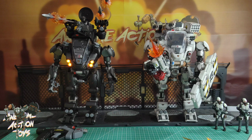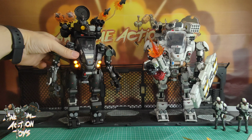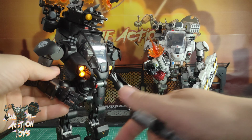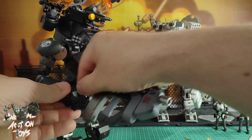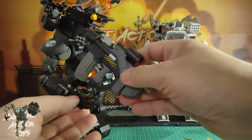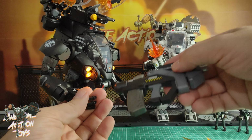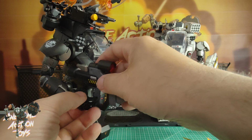I will use number one first, and try to get him to hold the gun. And his wheels do roll. His hands are quite stiff. They've got a thumb and three digits, so that's four joints altogether. The guns, though, I don't think are the best design in terms of helping you to get your figures to hold them.